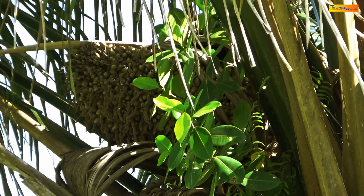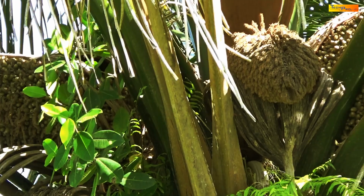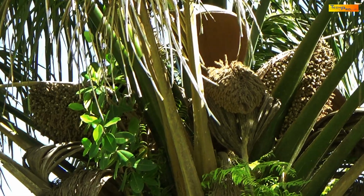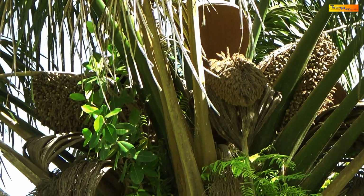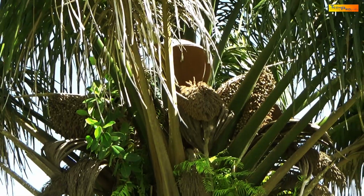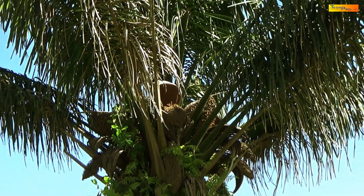The cocorite palm is very important to the ecosystem of Trinidad and Tobago. Although it fruits just once a year, it provides habitat and food throughout the year for the animals that depend on the palm. The importance of the cocorite palm to our ecosystem will be discussed a little later in this video.